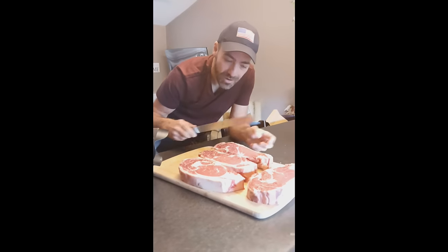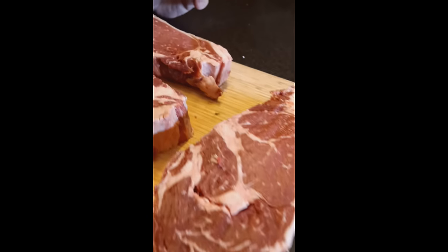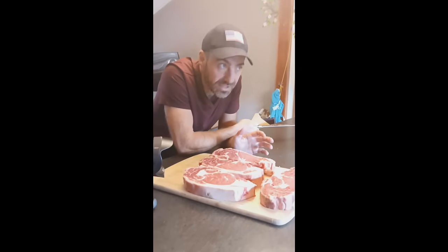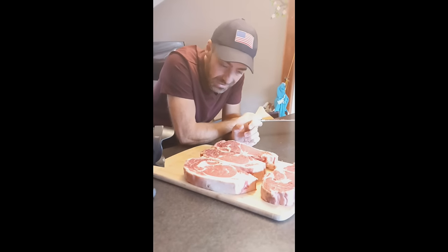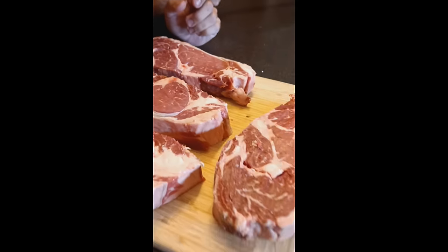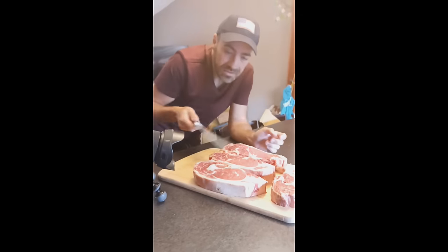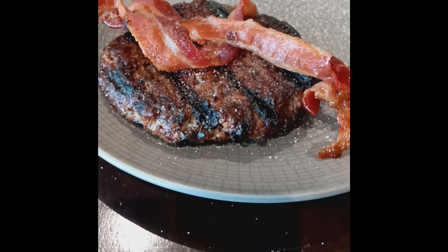When you have a lot of meat, it can be less expensive to buy it in bulk and cut your own. I get these ribeye roasts from Costco. I'm trying to get these locally from my neighbor as well. And then I cut it up myself. It's a little less expensive and I can cut them thicker, which I like because I smoke them and reverse sear them, so I can have them pretty thick and they're delicious.